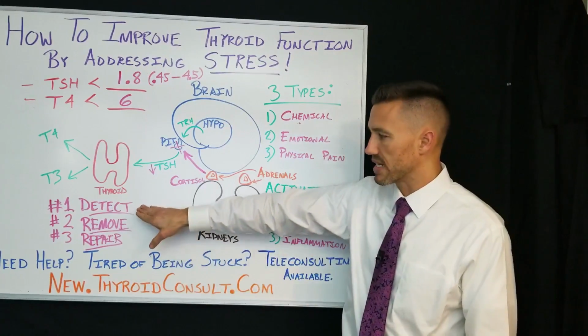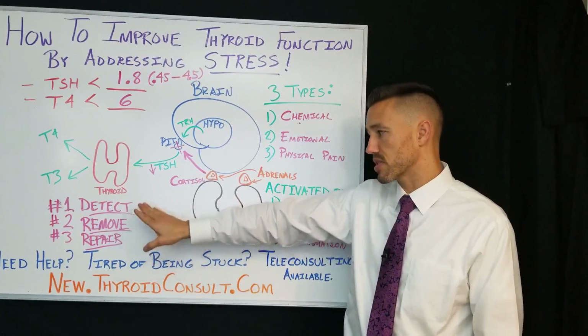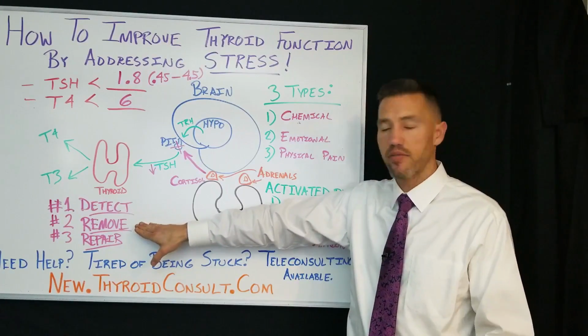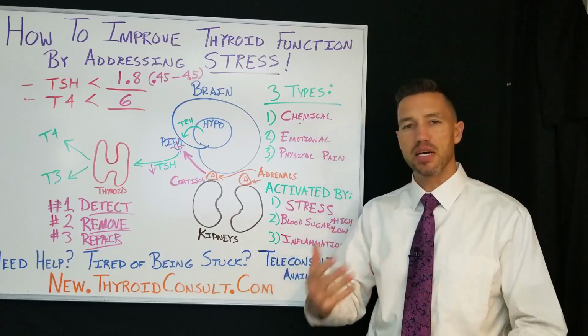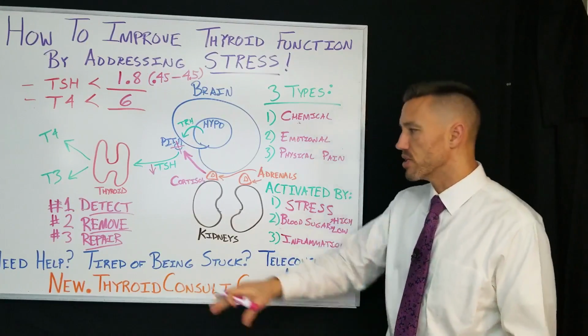So we want to detect what the problems are so that we can put together a specific plan to remove and replenish whatever your body needs. Once we've done that, we want to repair the damage that's been done to the best of our ability. So we use this detect, remove, repair.